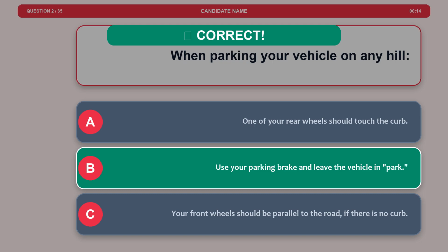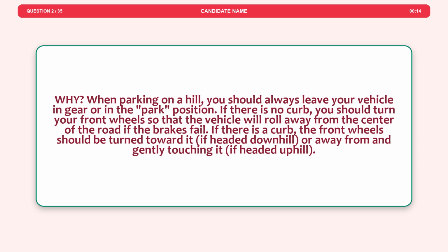The correct answer is option B. Use your parking brake and leave the vehicle in park. Explanation. When parking on a hill, you should always leave your vehicle in gear or in the park position. If there is no curb, you should turn your front wheel so that the vehicle will roll away from the center of the road if the brakes fail. If there is a curb, the front wheel should be turned toward it if headed downhill or away from and gently touching it if headed uphill.